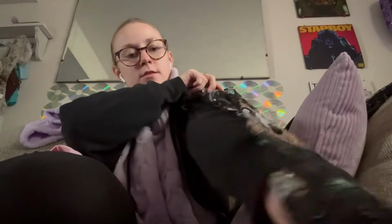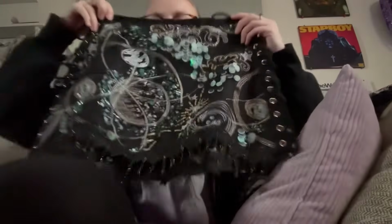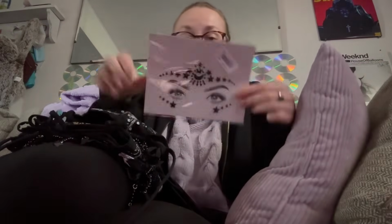However, I got a top, a skirt, and sleeves, and they're all like super sequiny. The detail is amazing. Look at this! Gave me little face gems for free. So the outfit that I ordered very first from Her Pony is still not here. I've never ordered anything from them before, but I've really wanted to.